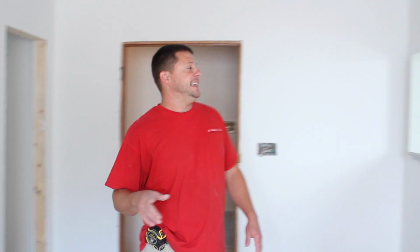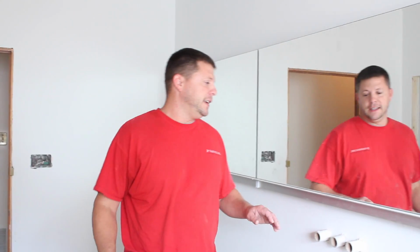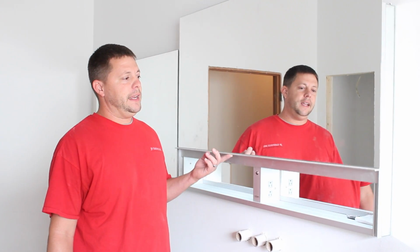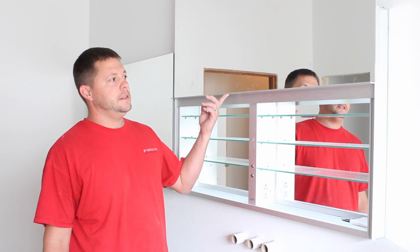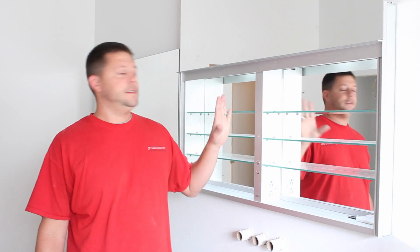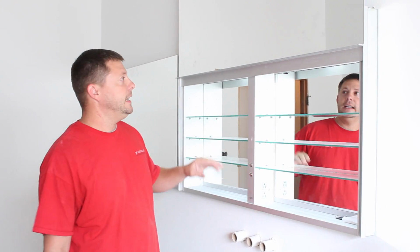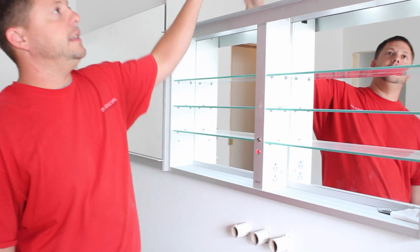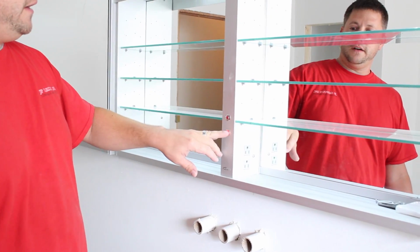A really cool feature we need to hit on, this is probably one of my favorite features of this, is these are probably the coolest medicine cabinets you're ever gonna see. Full glass, counterweight, all aluminum construction. When you open it, LED lights turn on. We're all about efficiency. This is LED. Not only that, this is a built-in defogger for the mirror.